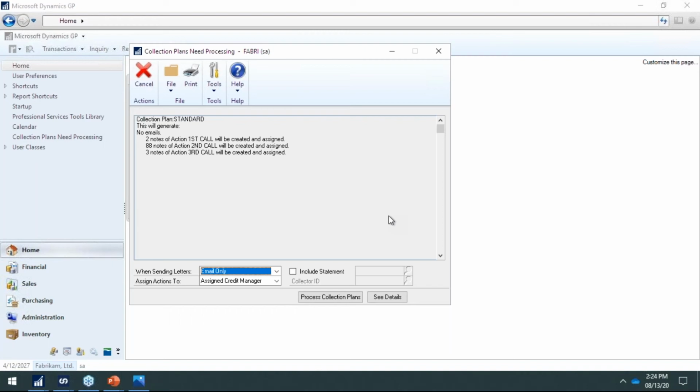So for all your customers, we have a couple of notes for people who we have to call the first time. And maybe there's 88 customers where they're still delayed, and now we have to call them a second time, and even more for where they're 90 days and over, and we're doing that third call. So in my case, admittedly, I just made it all phone calls, but the idea here is that you either have a process in mind on how you like to collect, or maybe you'd like to discuss with us how you could set up a process like that.